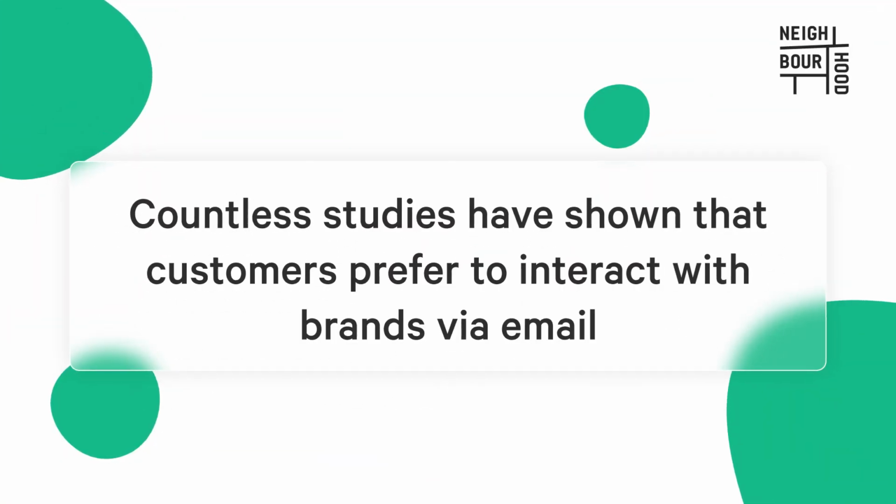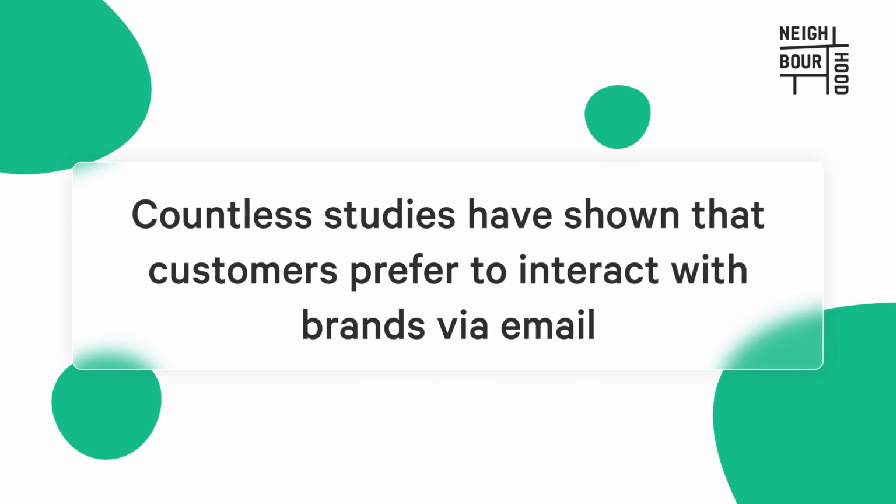Countless studies have shown that customers prefer to interact with brands via email. In automating these messages, you can ensure that you adequately nurture your leads via this channel, a channel that suits their requirements and remains relevant to the customer journey.